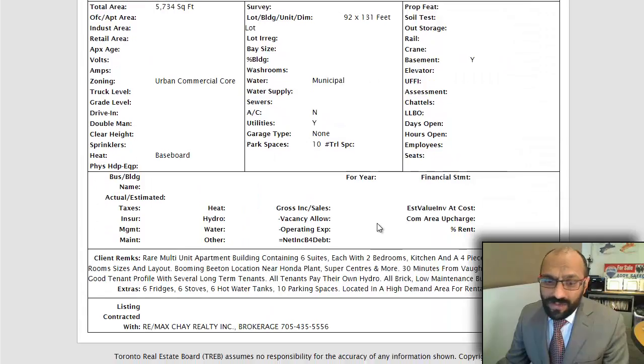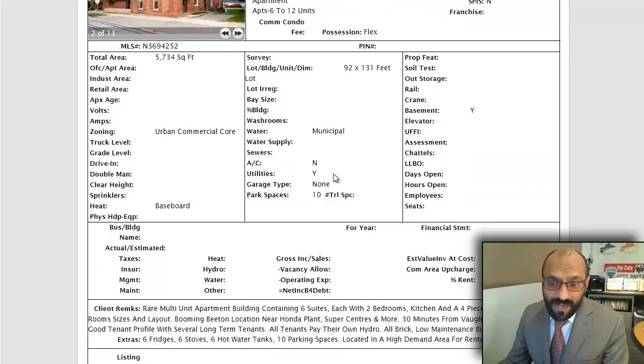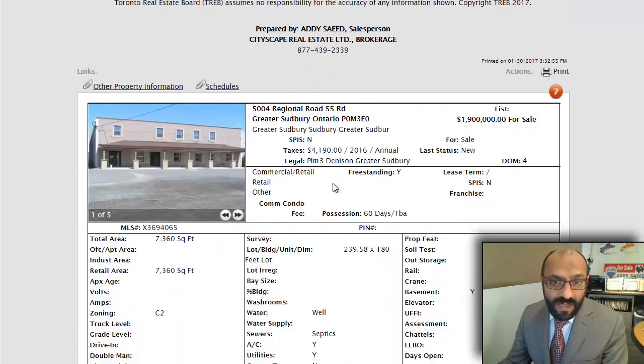Again, it looks very interesting. It's a sixplex, so the price per unit is close to 200,000, but it still looks very interesting. If all the work inside is completed and the property is making money, it might be a worthwhile investment to take a look at it. If you want more information, reach out and we can set something up for you.